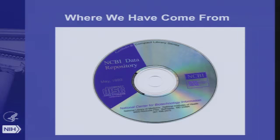At the NIH there is an organization called the National Center for Biotechnology Information, which provides access to most of the biomedical literature, plus a number of biological databases. Someone recently gave me this CD-ROM, which was the complete collection of NCBI, used by millions of people every day, back in 1993.